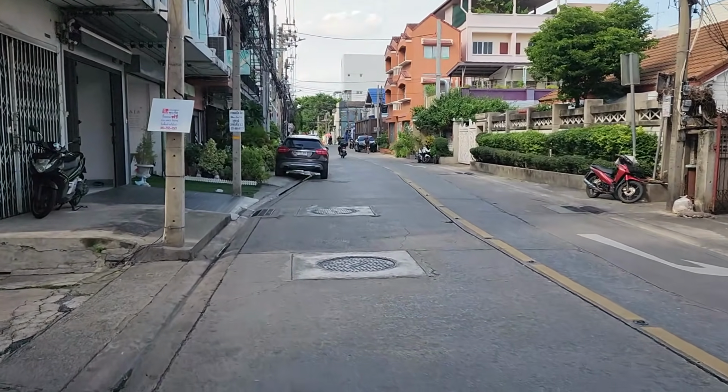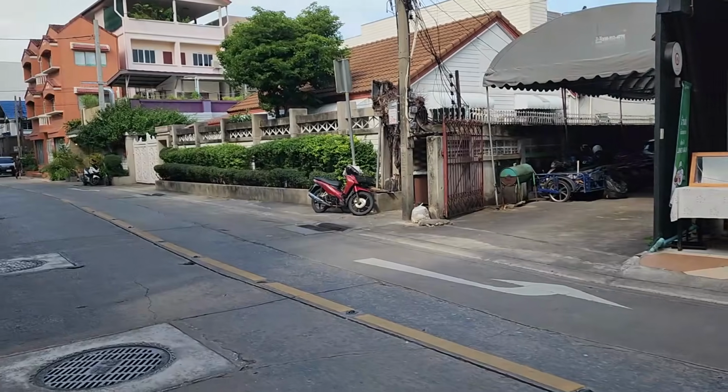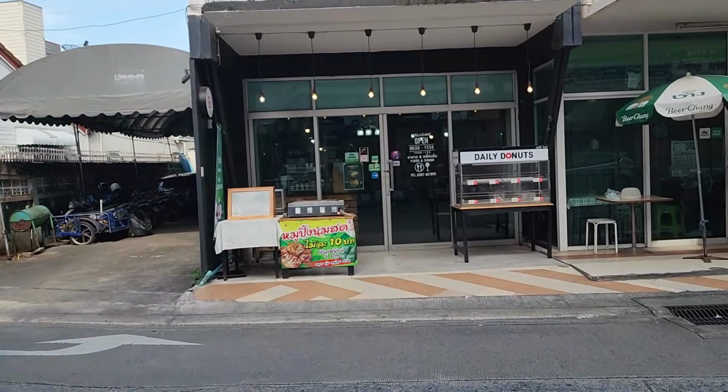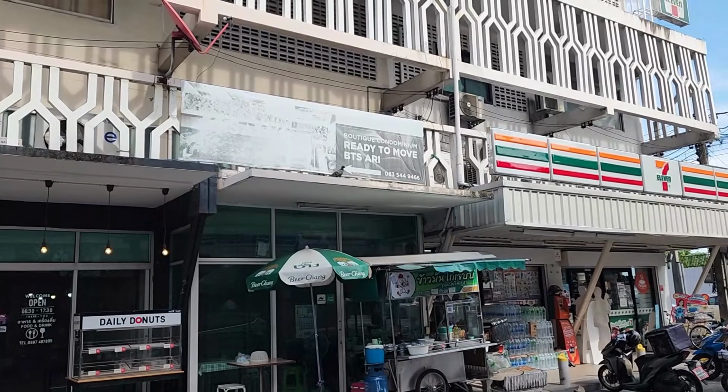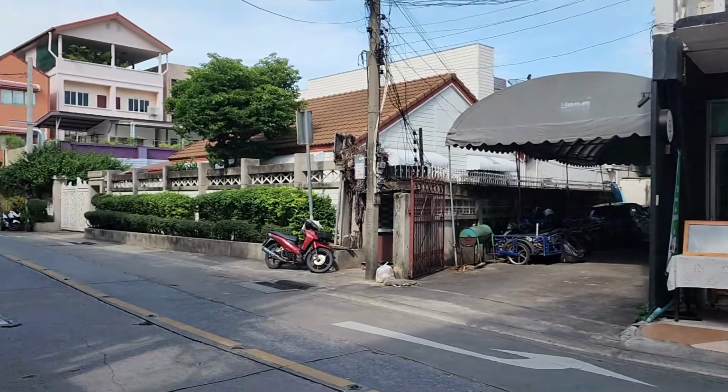Not that it's all about high-rises, but it gives you the best opportunity. Here's a donut shop, or at least Daily Donuts. It says Boutique Condominium Ready to Move, Beaches ARI. Down this way.